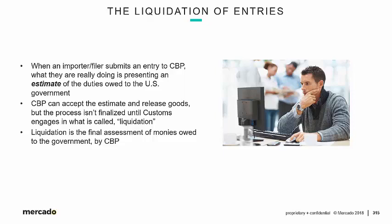We are estimating that these are the duties, because the government could come back and say, oh, wrong classification. Country of origin doesn't look right. Entered value is incorrect. The submission of a 7501 with the duties on it is an estimate. That's really important to understanding what liquidation really means.